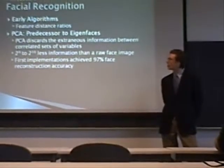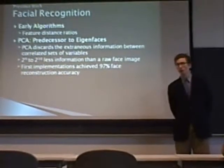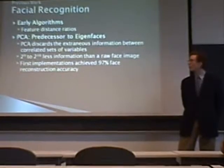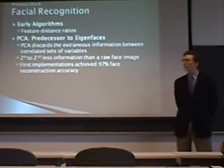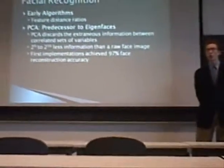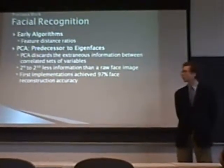The first application of PCA, which preceded eigenfaces, was able to represent accurately a face within a 3% reconstruction error using 2 to the 9th to 2 to the 10th fewer bits than are required for the raw 128 by 128 pixel image.